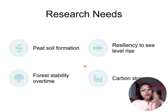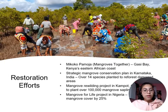As for what else we need to find out about these mangroves, well, peat soil formation, forest stability over time. They still need to figure out carbon storage, which is also known as blue carbon, when carbon is stored in the water or in the ocean, and also how effective are mangroves to sea level rise? How resilient are they? Restoration efforts include all of these.